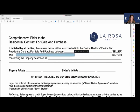Then we're going to go to concerning the property described as. I always say, put the address, but also put the legal description down here. Why? Because if you make a typo on the address, remember these are contracts. The contracts have to be correct because if anything happens, they can go back and say you did it wrong or you did a typo. So make sure that you also put the legal description on this as well as the address.